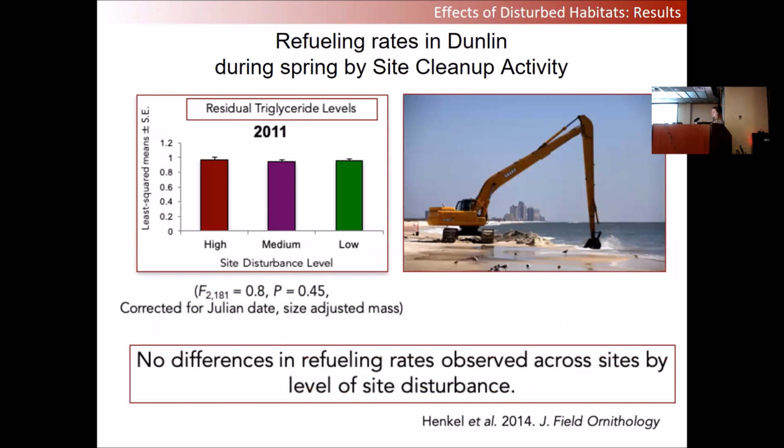However, another surprising result was that we didn't see the same response looking at the plasma metabolite levels. We actually saw almost no observable difference in the triglyceride levels. This was surprising to me because if you see a difference in fat scores and weight, right, but you're not seeing that difference in refueling, that doesn't really seem to make any sense.